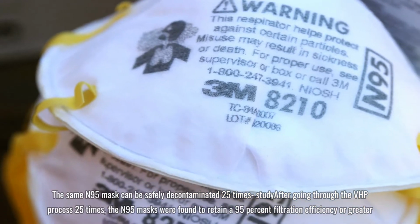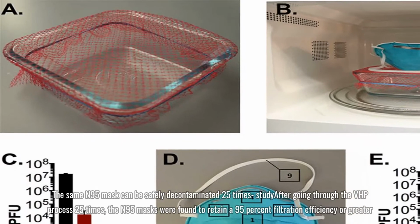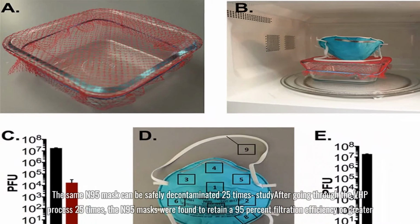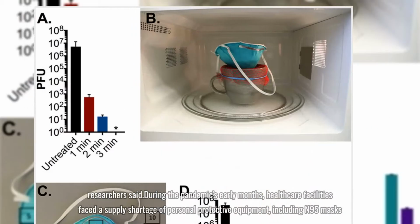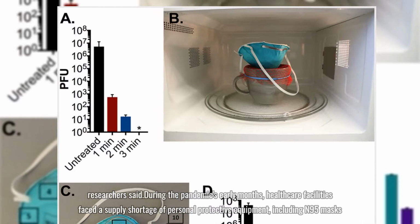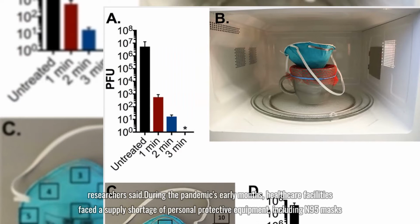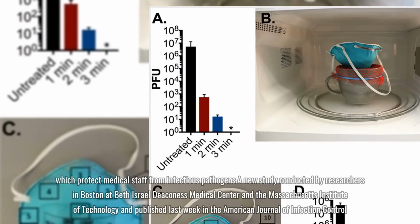The same N95 mask can be safely decontaminated 25 times, a study found. After going through the VHP process 25 times, the N95 masks were found to retain a 95% filtration efficiency or greater, researchers said. During the pandemic's early months, healthcare facilities faced a supply shortage of personal protective equipment, including N95 masks, which protect medical staff from infectious pathogens.